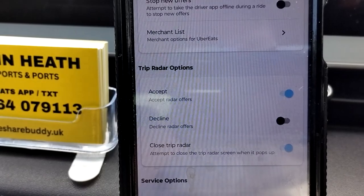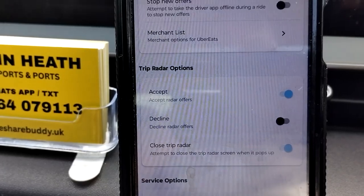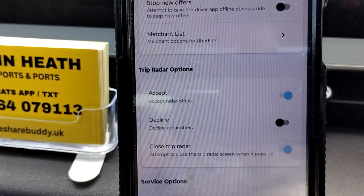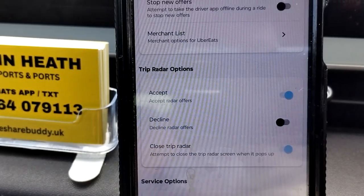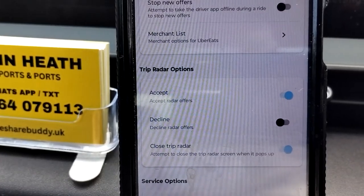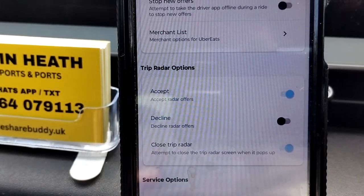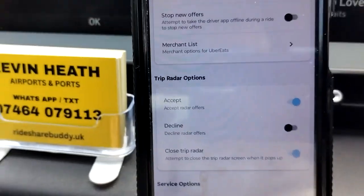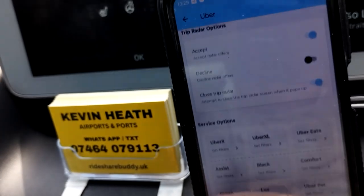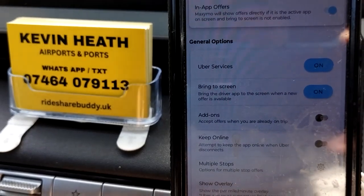So it doesn't actually give you the option to set it to filter. I think it used to. I'm sure it used to. But not anymore. So do I accept it or don't I? I think I might take them, and then I'll have to manually adjust as to whether I take it or not. So yeah, we'll stick with accepting them, and I'll just have to manually choose.